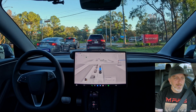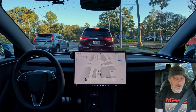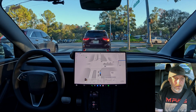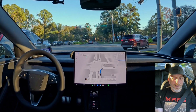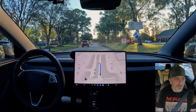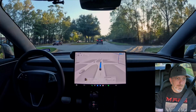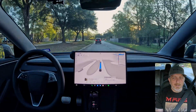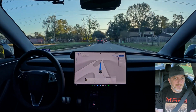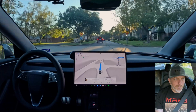So we are edging up to Upper Lake. We still have a red light here, but we can turn right on red in Texas. So we continue to move up, waiting for the traffic in front of us, but now we have the green light, so there should be no hesitancy, and there is not. Great job. Stay in our lane, very smooth. Moving over to the left because we will be taking another left up here at the stop sign in about another 100 feet. And like I said, we'll be going through this neighborhood, likely another one.